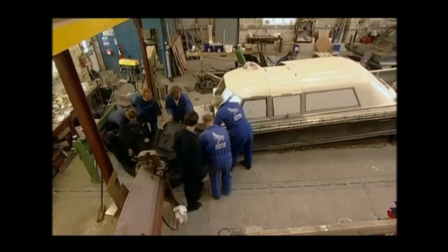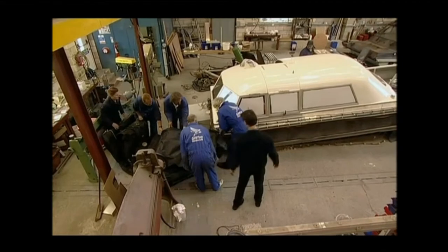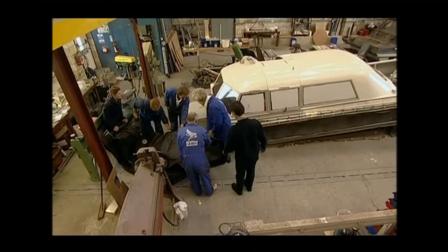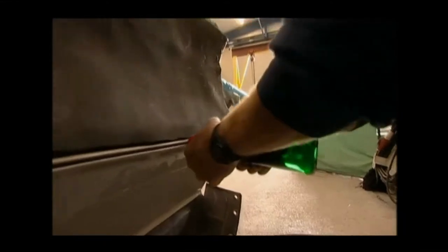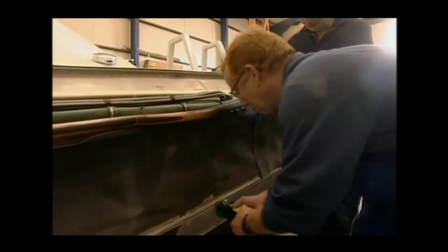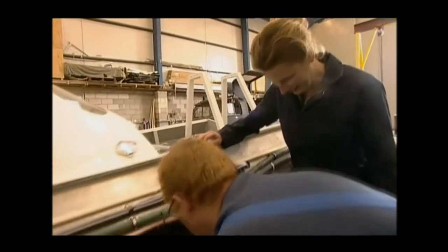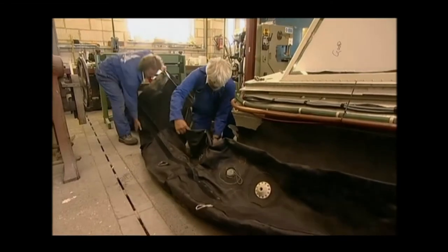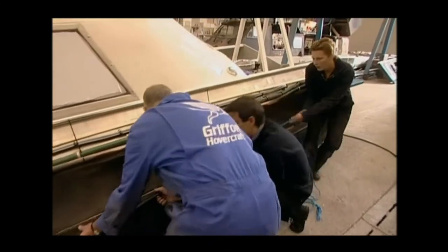So that goes in there. And in this high-tech age, there is an essential bit of kit for getting the inflatable in place. Washing up liquid. Is that working, Bill? Are you sure about this? Nice and clean. OK. Love that, love it.